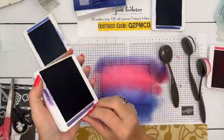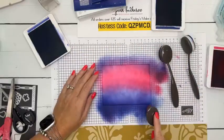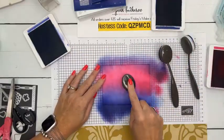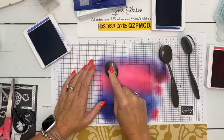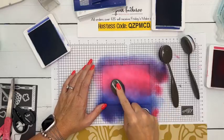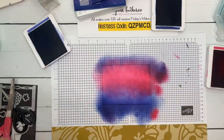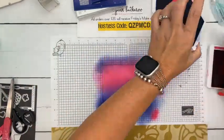Oh my gosh, I can't move my arm. And last but not least, I'm going to bring it all together with my Melon Mambo one more time. The Melon Mambo just kind of smooths out all those purple and pink. Now I'm done because I can't move my arm, so we have to be done. My arm is like, there will be no more of that.